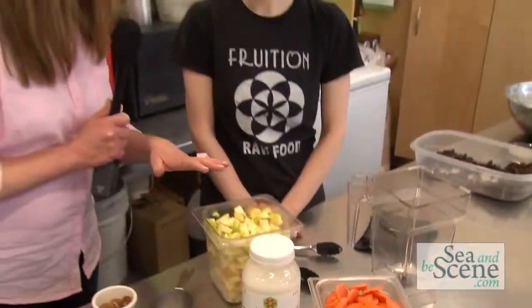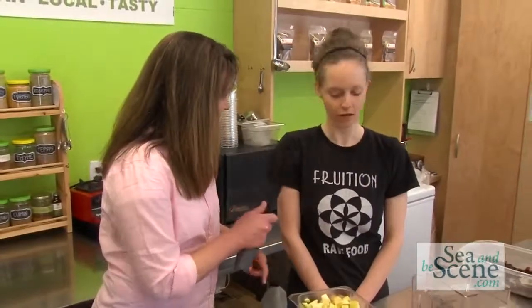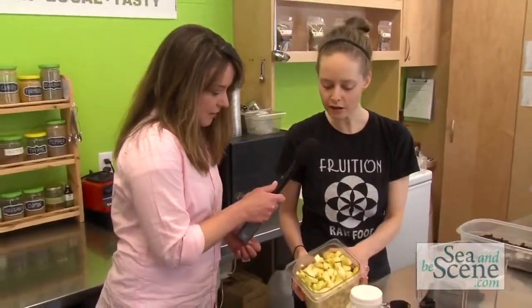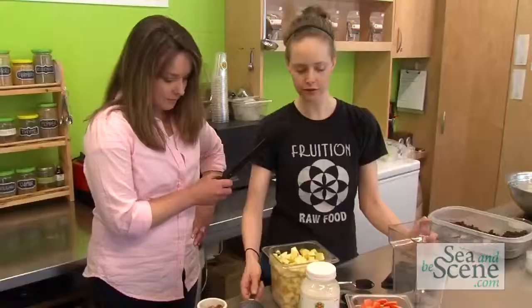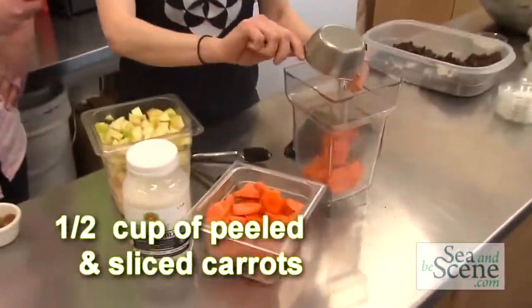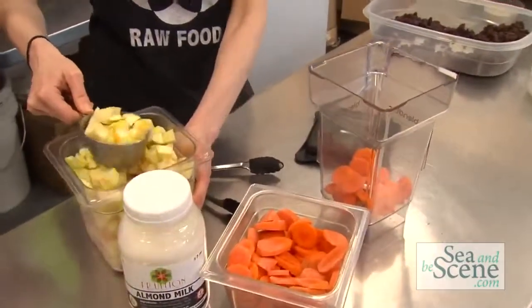Now, did you do anything to keep it? Because when I freeze or cut an apple, what did you do to the apple? Nothing? No, we just freeze it like that. Sometimes it'll oxidize a little bit. You can see there it's a little bit oxidized, but that's okay. It's natural, going in the smoothie. Exactly. So yeah, we're going to put half a cup of carrots. I'm going to do half a cup of chopped apple. Any kind of apple? Any kind of apple, yeah.